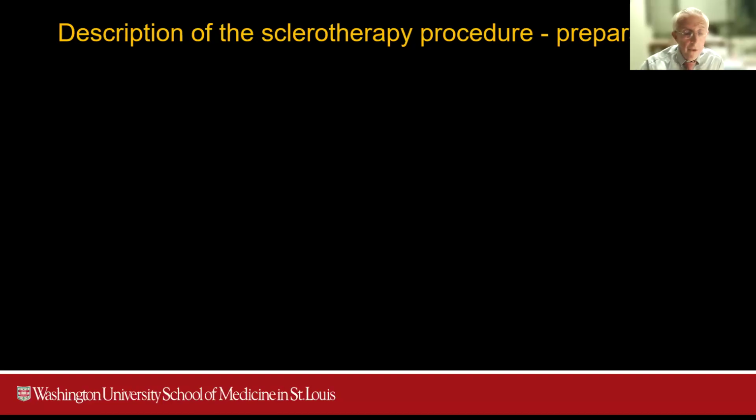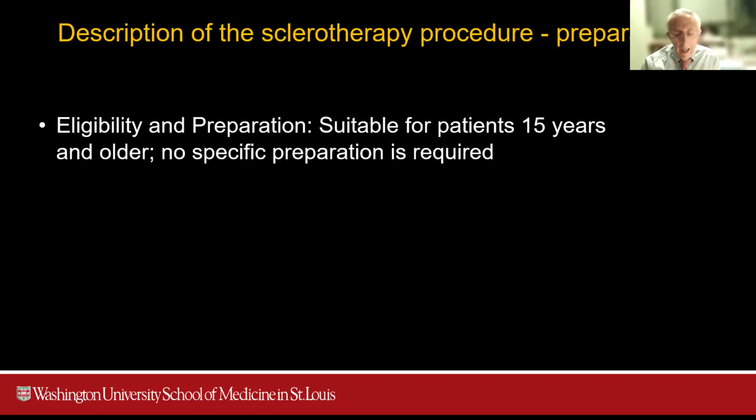So, preparation for the procedure. Well, I basically consider performing sclerotherapy on patients age about 15 or so and older. They have to be able to hold still in a chair under local anesthesia. Really, all the procedures that I do now are in the office with local topical anesthesia. So if a patient's unable to tolerate local anesthesia, like at a dentist's office, then maybe that would be a situation where general anesthesia is required.